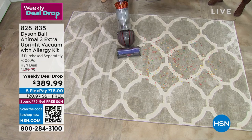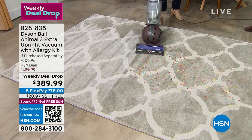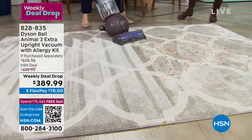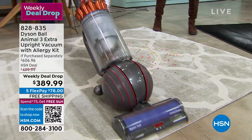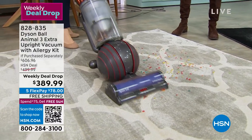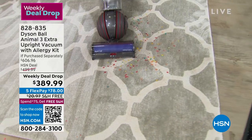Now, right here we have cereal. I'm gonna vacuum that up right there. So simple, I just moved to the area I need to clean. And remember, this is Dyson Ball technology. So no matter what it is that you're cleaning, I'm gonna miss that spot there. No matter what it is you're cleaning up, your Dyson vacuum can support you because you've got that direct drive in the cleaner head itself.